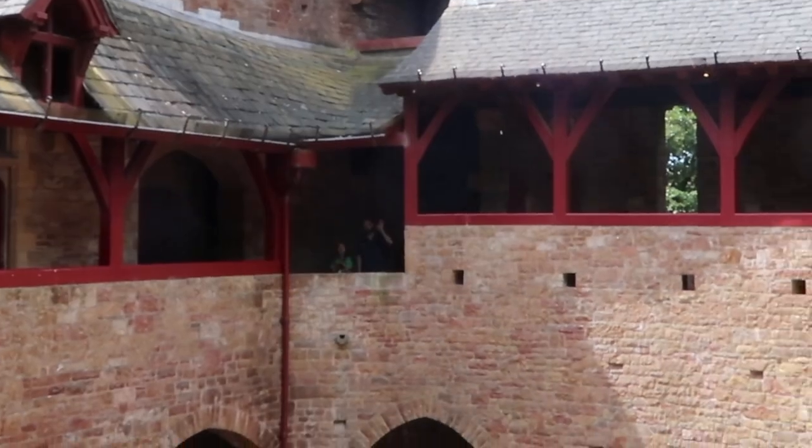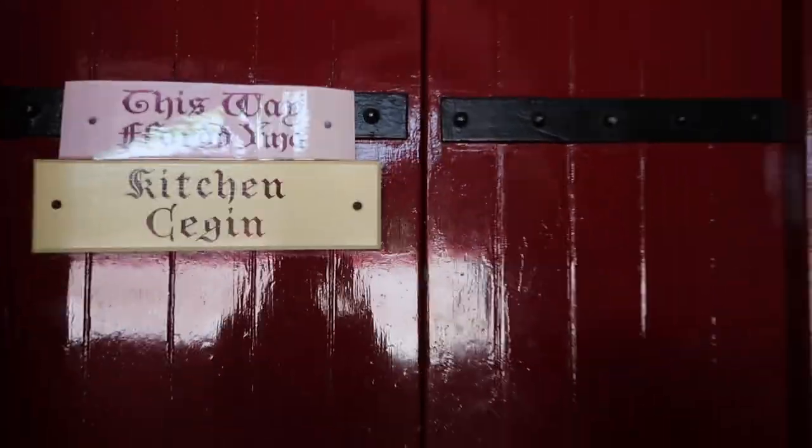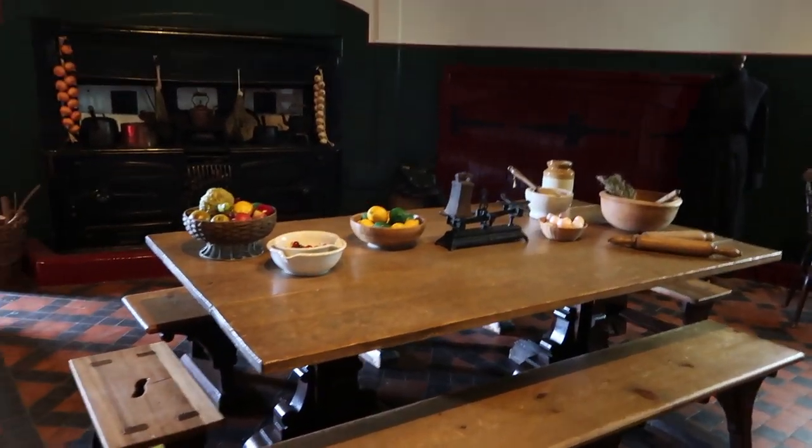Where's your daddy? Oh, go ahead. Come on, come on! Ooh, it's the kitchen. Let's go in there. There might be snacks in there. Okay, look, yeah, there is a snack. But I'm pretty sure it's definitely a fake snack.